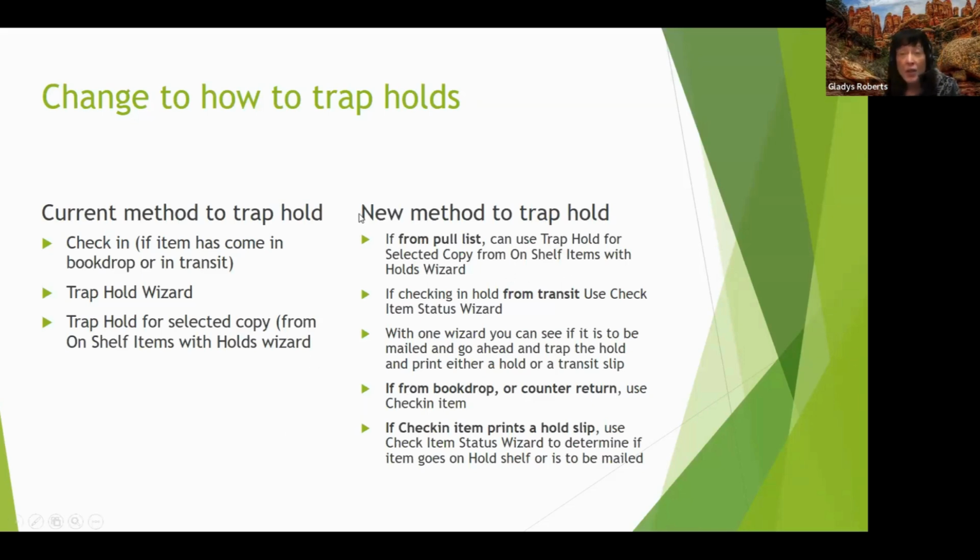Moving forward, we're still doing those same things for those same reasons, but we are adding in another wizard. If you've been with us long enough, when we went live in 2013, we had a wizard called Check Item Status that did things at the time we did not want it to do. By that, I mean that it could trap holds and it could place items in transit. We didn't want it to do that because we weren't using it to do that. We were just using it to look up an item, and boy, did it not help us at that point. So we just removed it from everybody's toolbar.